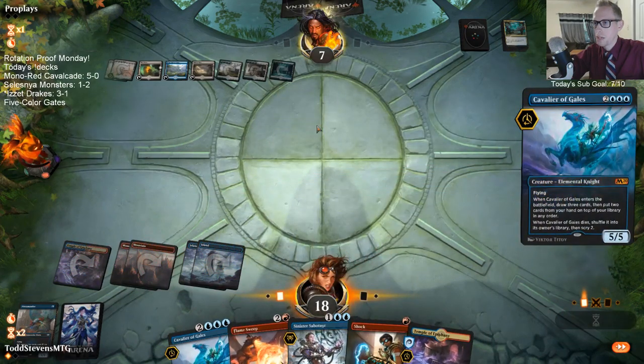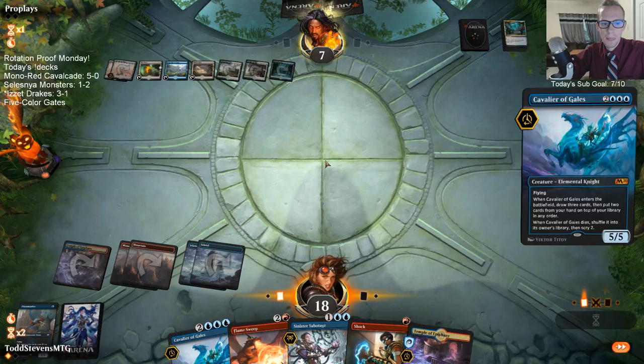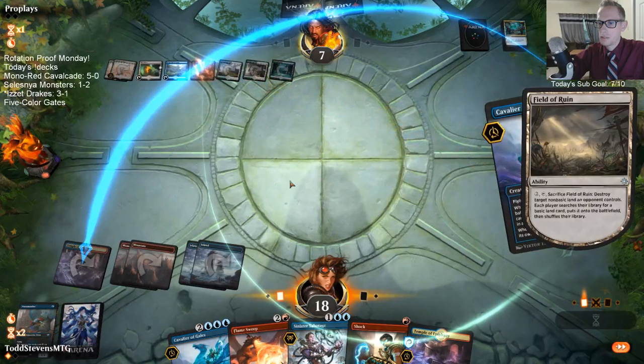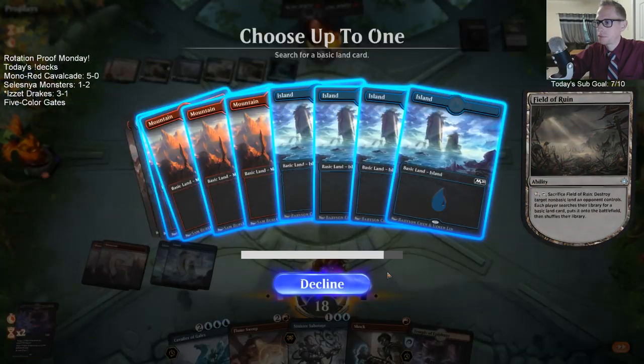Temple works pretty well with Cavalier. I don't think our deck would really be helped by Mending of Dominaria.